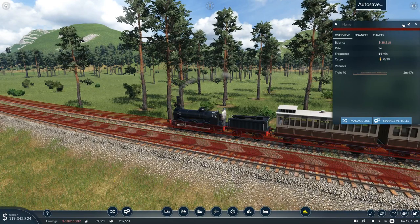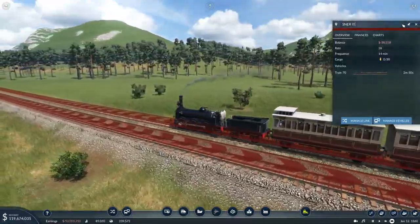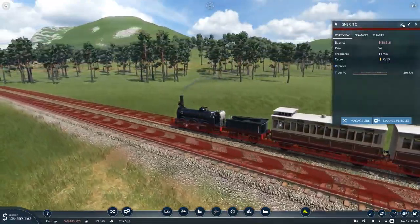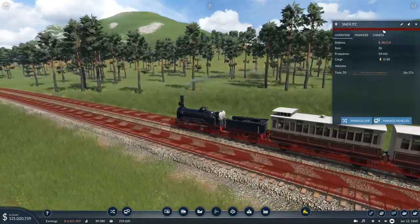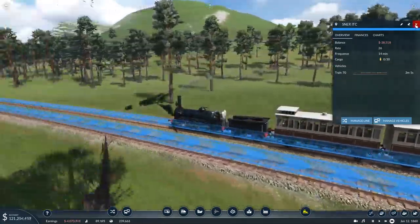Let's rename this as well. Damn you, autosave. Right, so we'll make this the Scottish North Eastern Railway ITC. There we go, Scottish North Eastern Railway ITC. Don't know if that's an actual thing, but it sounds cool, so we're keeping it.